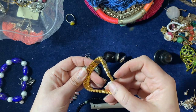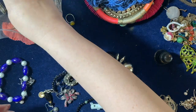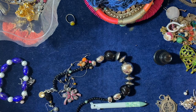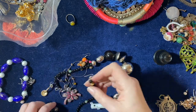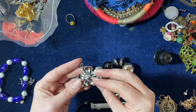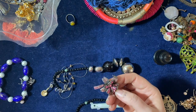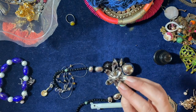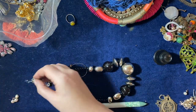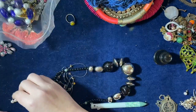That's quite a smart one, isn't it? Let's put that in there though. Oh, that's a very broken brooch, isn't it? I'll put that in craft. More odd earrings. Another broken brooch. I put that in the broken brooches lot though. That one was really broken, but this one just needs a pin at the back and it's okay, so I'll put that in broken brooches. Earring. Cute.